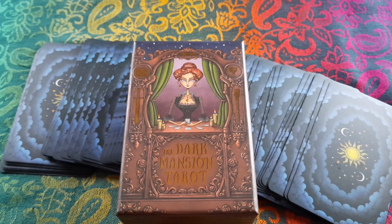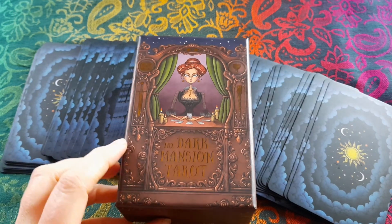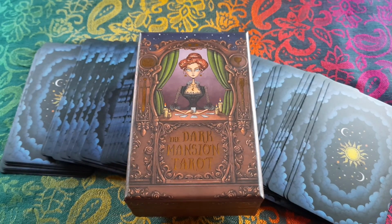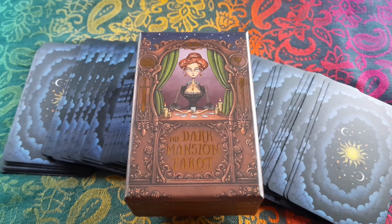I've got so many other, I don't know what the word is, I have so many more decks that I connect with better. So if you like the art, this may be completely up your street, but for me, it's not the best reading tarot deck that I have.